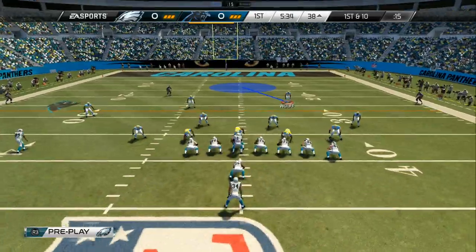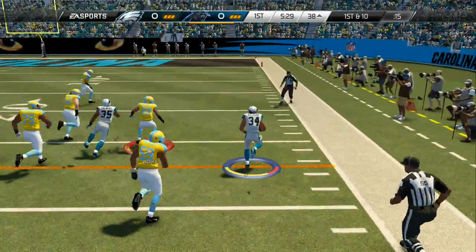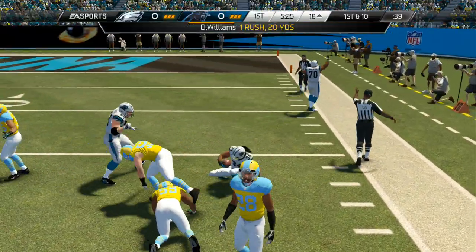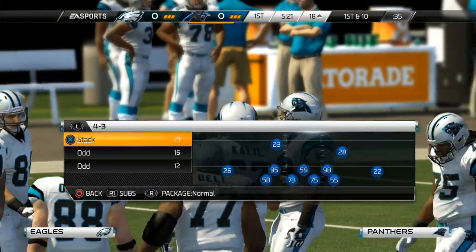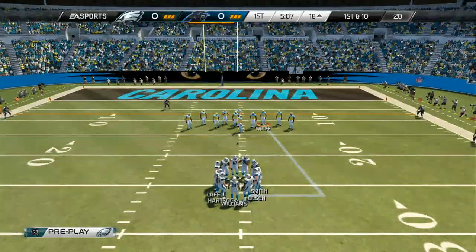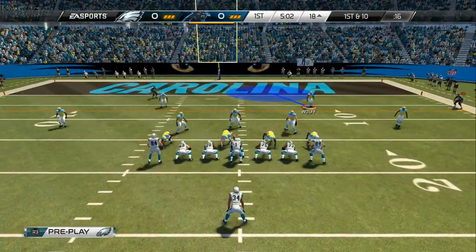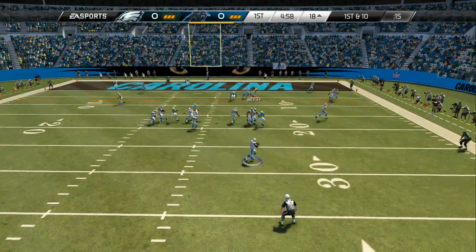Cam Newton takes a look now from under center. First and 10. And Williams is going to receive the toss. He's into the open. D'Angelo Williams with a nice piece of running on that play. It didn't take long, but they're already in scoring territory inside the red zone. Yeah, they're making it look easy, aren't they, so far? But you've got to be alert on the defensive side right now, because this offense loves to go for the touchdown once they get into the red zone.